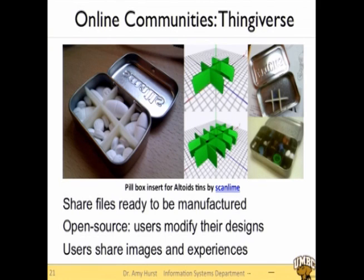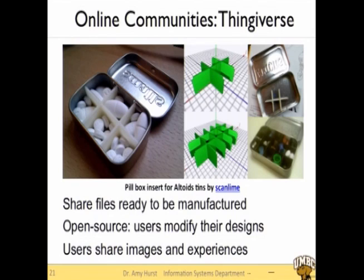They encourage users to modify designs and then repost changes, much like a software repository where you see the evolution of the design over time. Now, like Instructables, Thingiverse encourages users to share images and experiences about making the designs hosted on this website. However, it includes the infrastructure to fully support this activity. So in this example here of a pillbox that fits inside one of those Altoids mint tins, we can see both the 3D rendering of that model, and then we can also see the versions of it that users have printed.